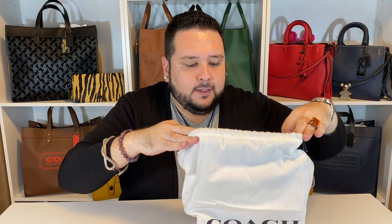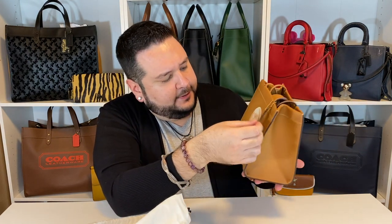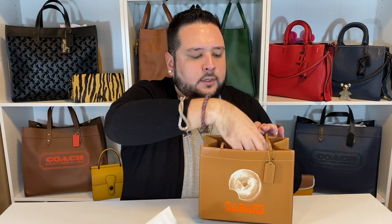Right, here we are, you guys. I'm excited for this. Love, love, love the color already. Can you guys see? Look at that. That is so stinking cute. Look at that. Oh my goodness. I love this saddle color with that orange pop. Let me get the handles out.